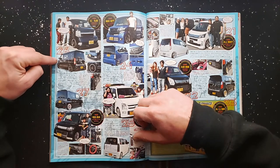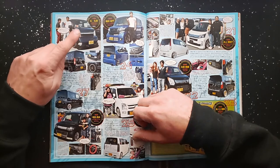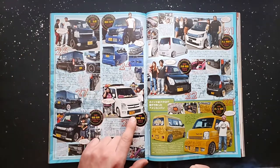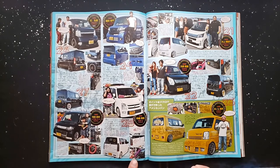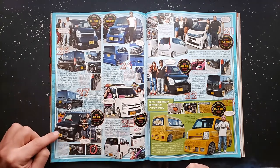DA64W, doesn't look like a DA64W to me. Super long front bumper. How do you feel about super long front bumpers? Let me know in the comments. Down here, little Suzuki. We've put stickers on it. We've trimmed the A-pillars. Yeah, I mean, that's cute. That's cute, isn't it?